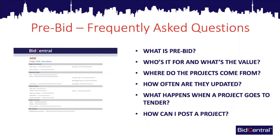Makes sense. A little summary of what it is. Awesome. So who's it for, and what's the value that they get out of pre-bid projects? The value would be, the best thing would be the competitive advantage for sure. Knowing about these projects in advance and that a project is coming can really help manufacturers, suppliers, contractors, just everybody related in the businesses to sell their services and make plans for bidding on the project. It's also good so they can know what's going on in their communities as well.